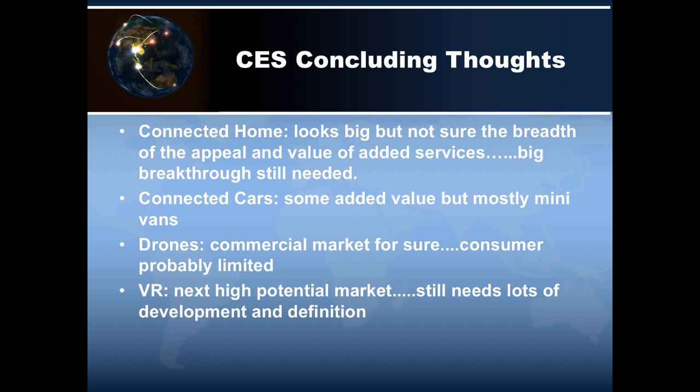Drones, there's a lot of hype around this. I'm not convinced that this is going to be anything approaching more than a hobbyist and fad interest for consumers. I may be wrong. I think there's a very strong commercial market for these, for all kinds of things. So drones are here to stay. I think they're more commercial than they are consumer, in my opinion.